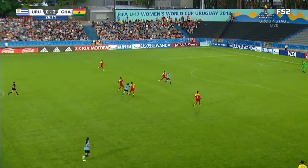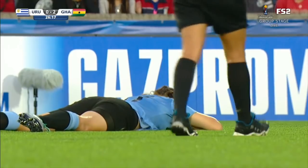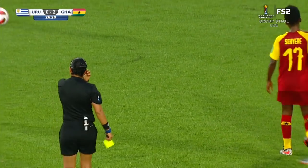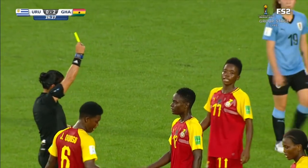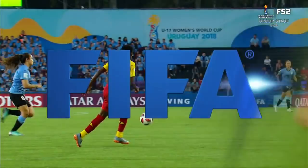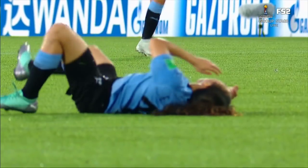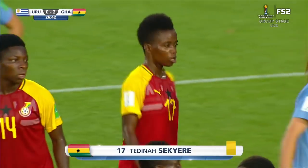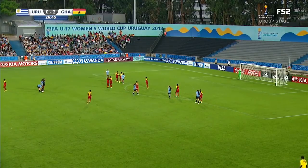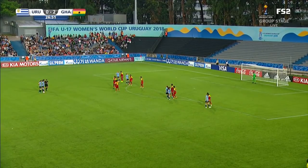Well, that needed to be taken in the stride by Pizarro. It's a strong old challenge. Wondered if the referee might go for her notebook, and there it is, the first yellow card of the game, and it goes to Sekiere. That's a strong old challenge, and late as well. Referee gave herself time. I've noticed she does that, doesn't rush into things. Lucila Benegas took charge of the final in Costa Rica in 2014.